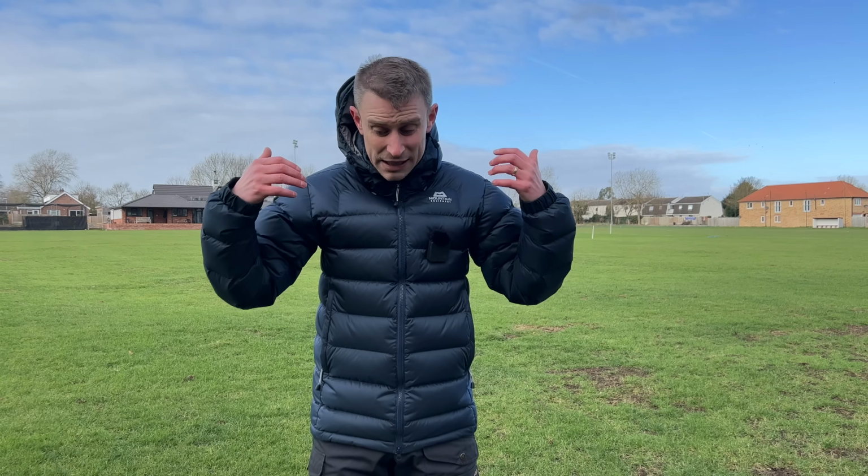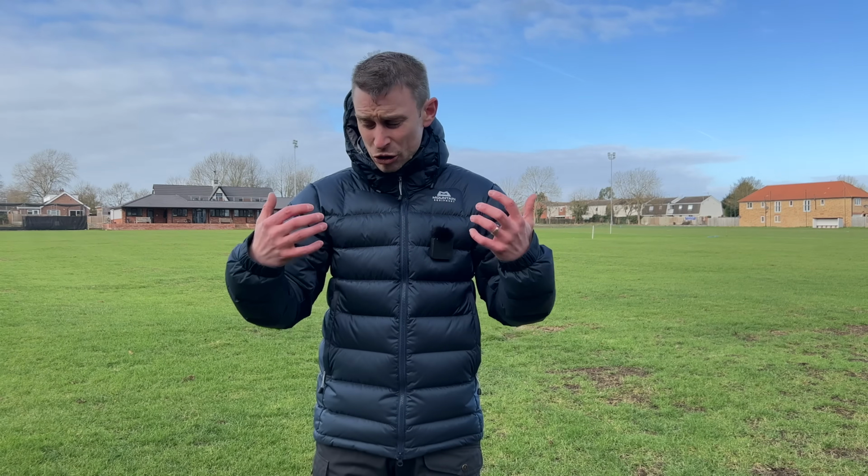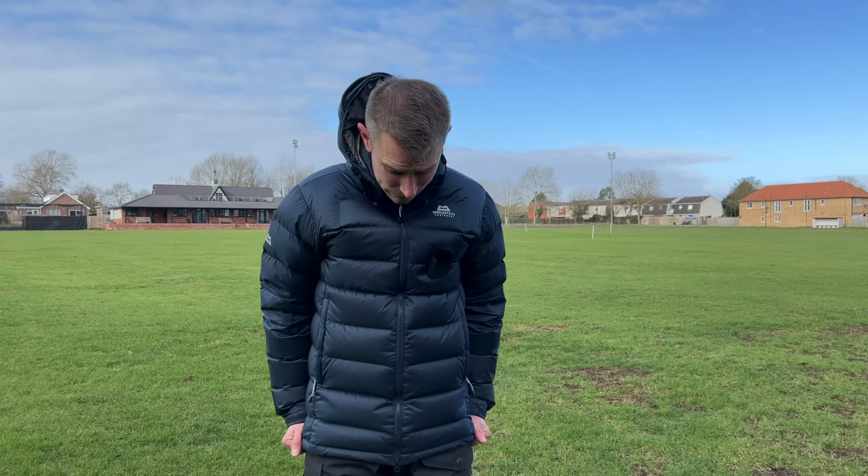Now, Mountain Equipment Lightline jacket. This has been in the sale for the last 3 months for about £159. It's the best value for money jacket here. It's a proper winter jacket. Like they say, they call it a technical duvet, and it really is. Yes, it weighs more, but it's got loads of insulation. It's got a nice lot of features. It's got a quite hard wearing outer shell as well. It's got a lovely fit to it. It's nice and long, with a big, high neckline. It's got a really big, chunky hood to it. It ticks so many boxes.